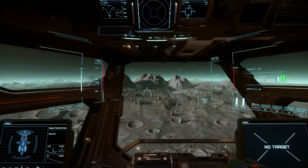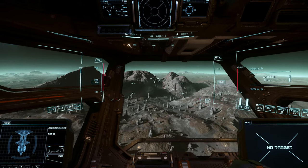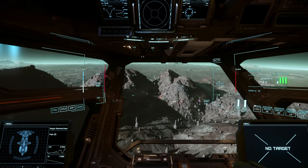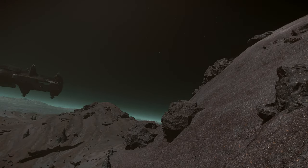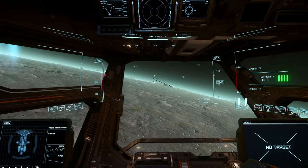But you can see we have 32 missiles. We have 16 Vipers and we have 16 arresters. That's a lot of missiles. Go ahead and pull a 360 here. Hopefully we don't die. Oh, that was massive.